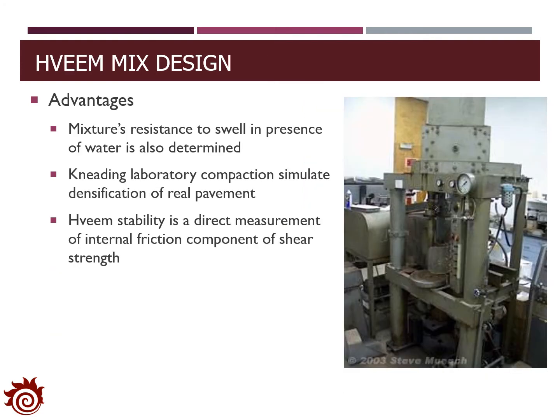The second one, Hveem mix design method, was proposed by Francis Hveem in the 1920s. In this method, it defines the detailed steps to conduct the aggregate selection, asphalt binder selection, and optimal asphalt binder content determination.